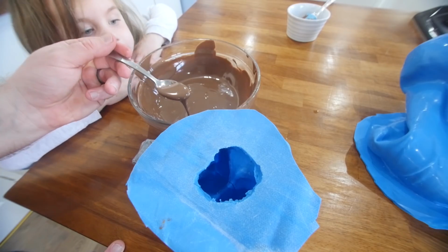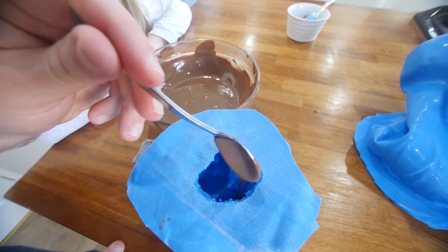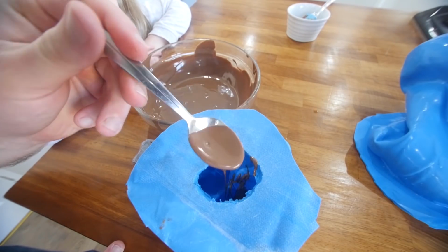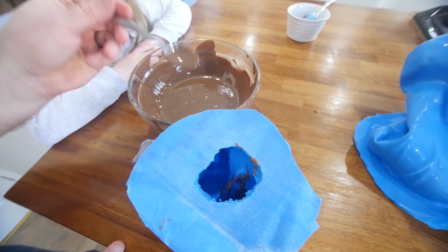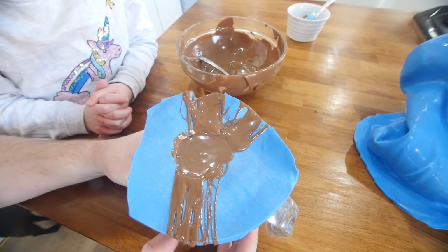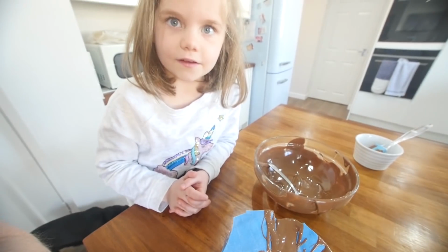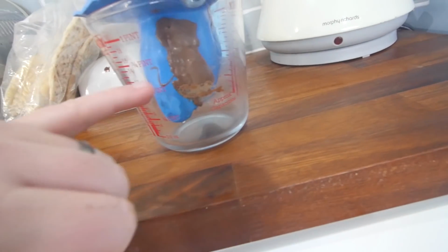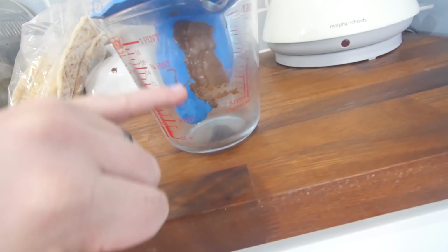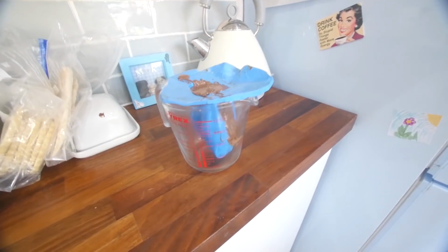Alright, so what I'm going to do is carefully dribble the chocolate into the mould. It's going to take a very long time, but I want to make sure that it fills every single gap. Alright, tap, tap, tap. Just to level that off. And that's our ears. What do you make of that? Amazing. Alright, so my ears are setting. They spilt out, so I had to do a little clog of chocolate there to stem the flow. It's setting. I think the ears are going to work.